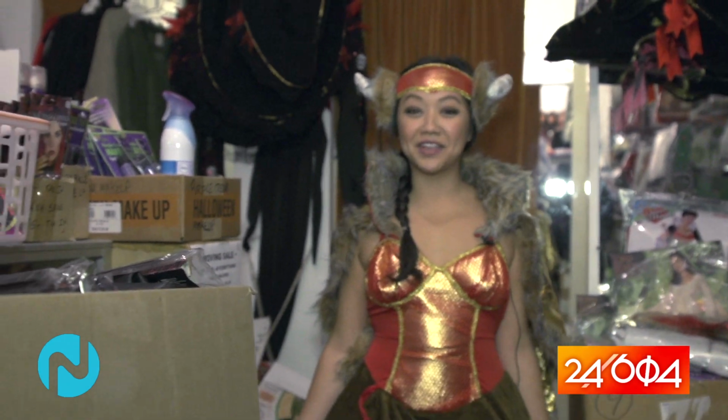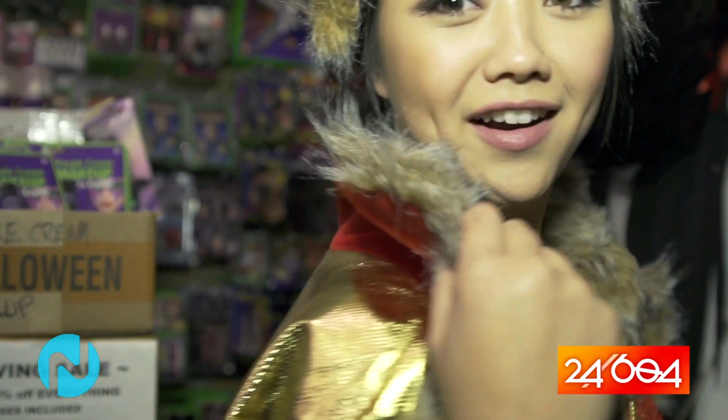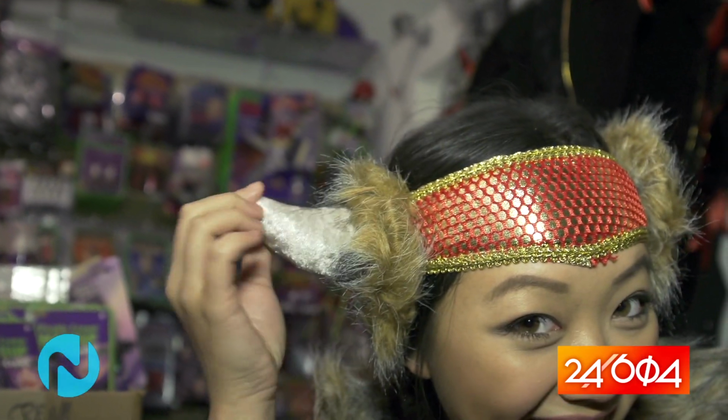This is a Viking queen. This is my favorite costume so far. Got the fur, the little horns here. I really do feel like a Viking queen.